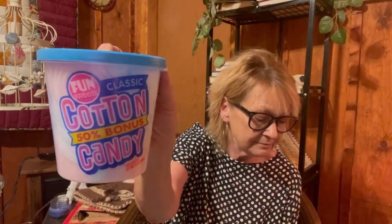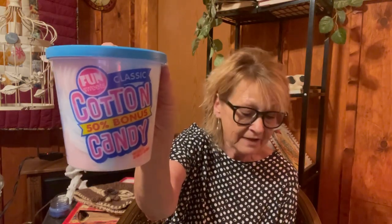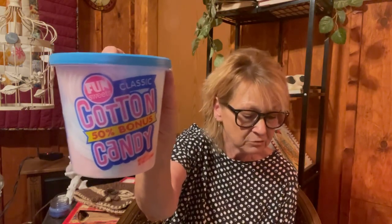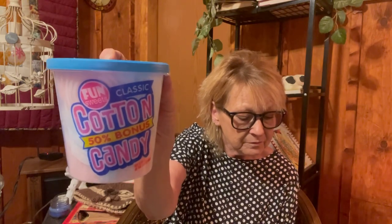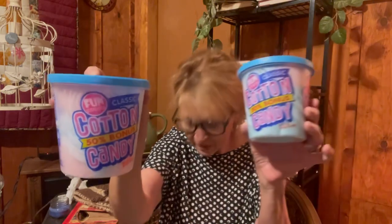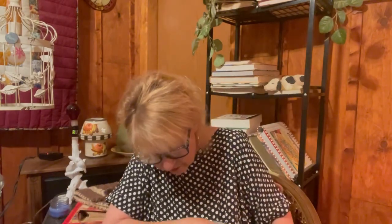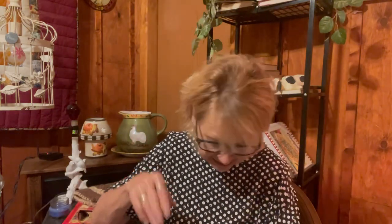It's 2.25 ounces at a 1.5 ounce price, is what it says. Fun Sweets out of Palm Beach, Florida. So I bought 3 of these. I hope they're all in the same bag. Well, they're not in the same bag, but that's all right. I bought 3 of them. I may show you the other one whenever I come across it. It won't be this haul because I can already tell it's not in with these bags.